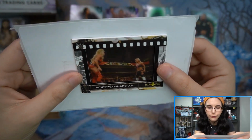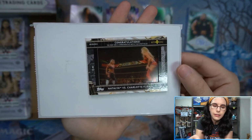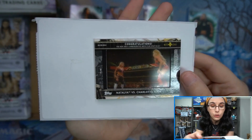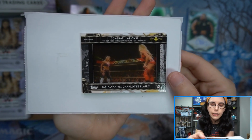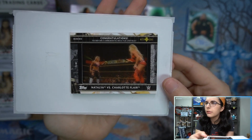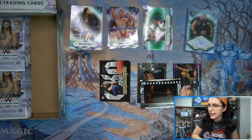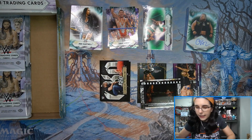Natalia versus Charlotte Flair is our second hit of the box from the NXT TakeOver. That was on May 29th, 2014. Congratulations, you now own a commemorative match film strip relic. That's cool. Natalia versus Charlotte Flair. All right, so that is what was hiding down there in the bottom right pack.